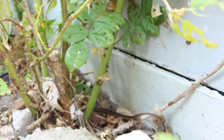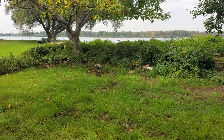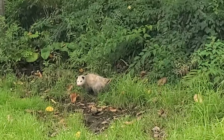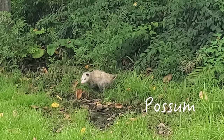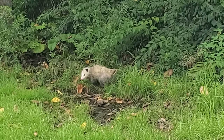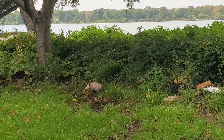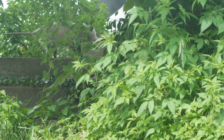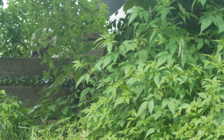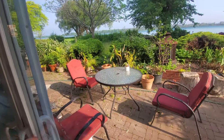And on some occasions, I get visits from this animal. This is North America's only marsupial, and it's called a possum. This animal has a very short lifespan, only 2 or 3 years. So it's a very nice rare treat to see it in the garden doing its thing. I just saw a raccoon. I hope he's still here.